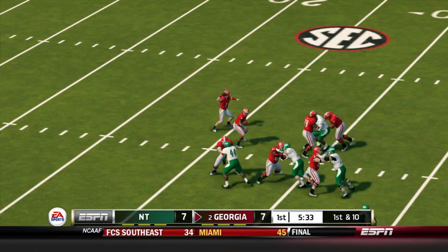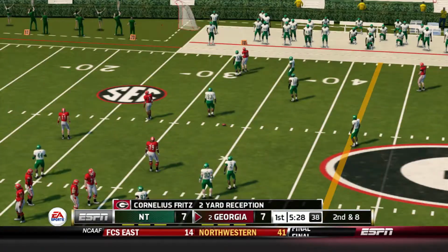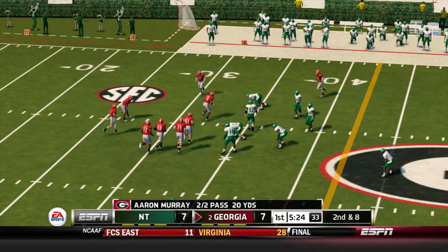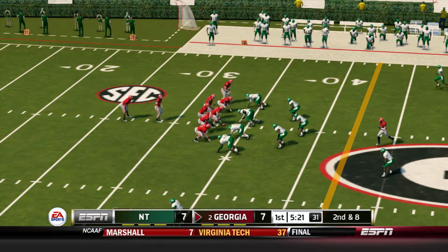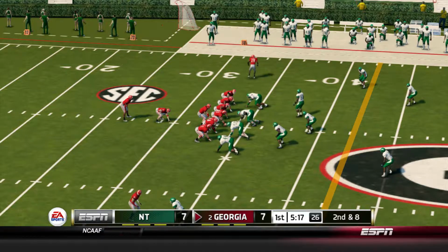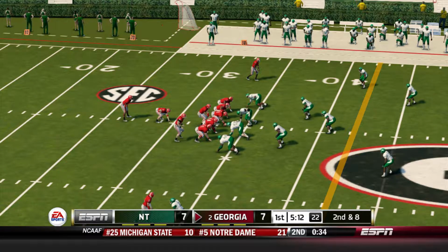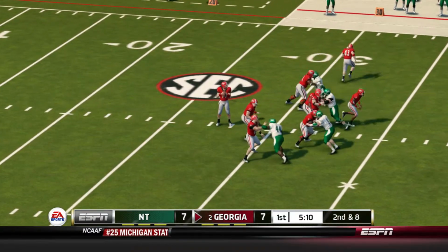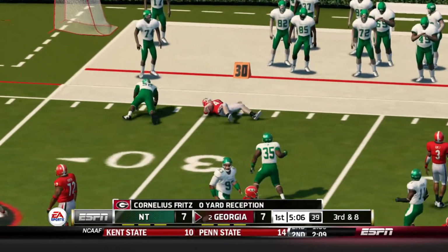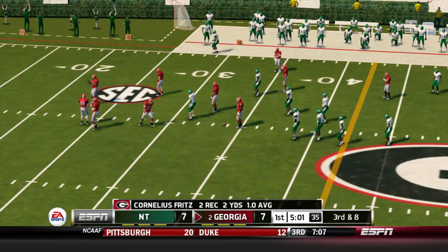Murray fakes a handoff. Pulls it in and stopped in his tracks with that tackle. That's good for a gain of 1 yard. That makes it 2nd and 8. Mike 35. Complete, brought down, nothing doing. Gain of 1 on the play. That'll bring up 3rd and 8.